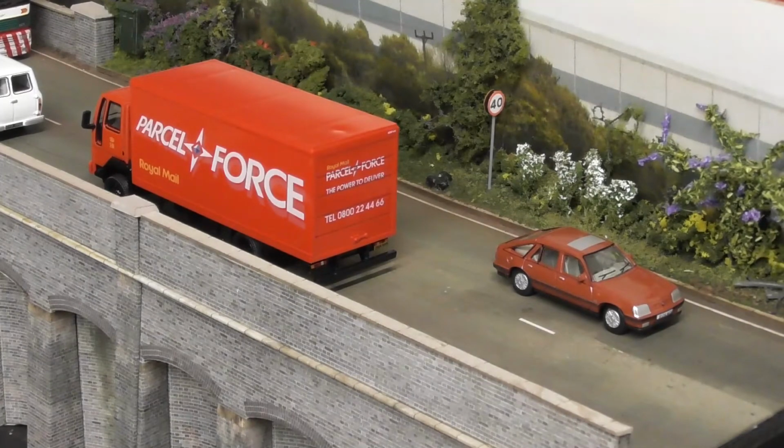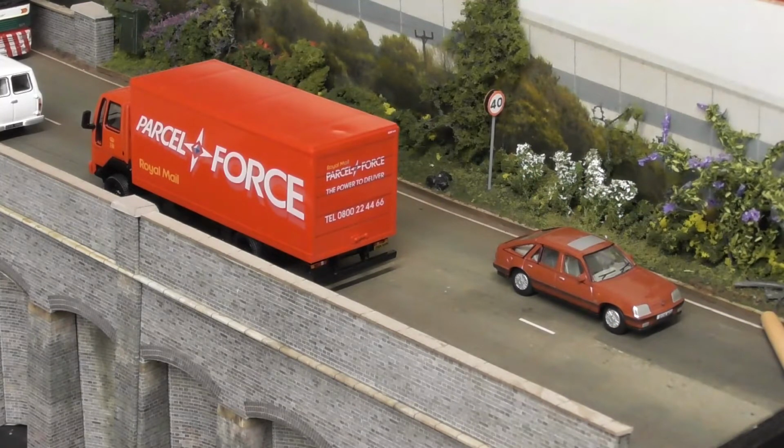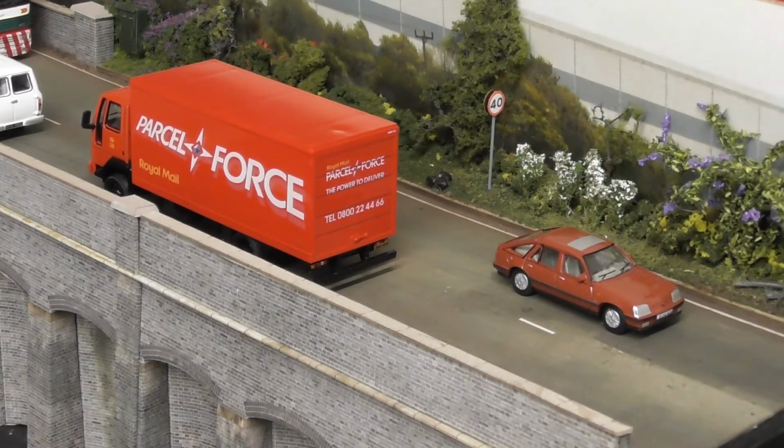But there are various other bits here as well on the scene. There's a lot of Woodland Scenics foliage. This is a buddleia plant, which I bought as a buddleia plant. These are bought plants. I can't remember where they came from. These are supposed to be cow parsley, which has just died off down the road that we use to get from the local village to the local town. I'm not overly convinced by it, but it'll do me.